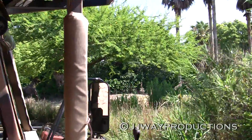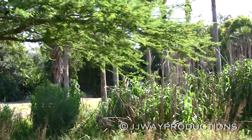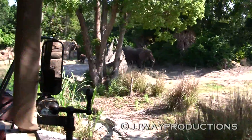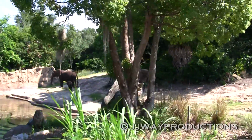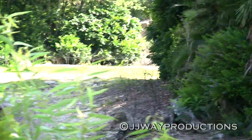Well, all right. Apparently the warden thinks there might be some poachers out here on the reserve. That's definitely not good. But look at this. We just entered elephant country. There's a couple of females with a little bitty baby elephant. Well, that's got to be one of the littlest elephants out here on the reserve. And I can tell you about the size of it, it's no more than 6 months old.